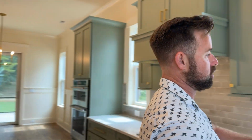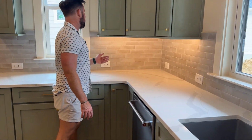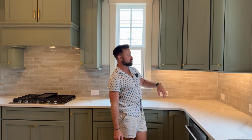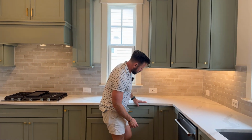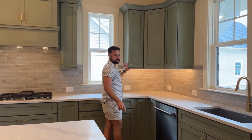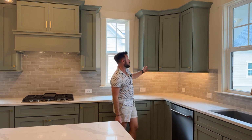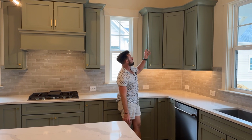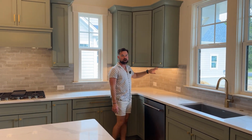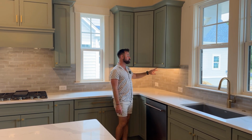Some things to note on our kitchen features. The tile backsplash is included, so we do a nice tile backsplash. We also do under cabinet lighting as included. All of our cabinetry is full overlay. Full overlay just means that you don't see as much of the frame behind the doors. The doors actually cover the frame a little bit more. So that's standard with us. And then we have the crown at the top of the cabinets. And this piece of trim at the bottom of the cabinets is called light rail, and that's included with us also.